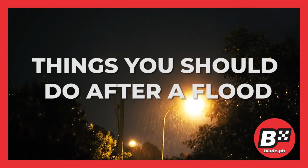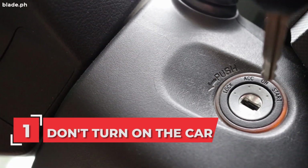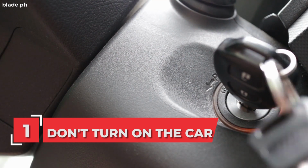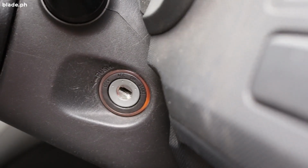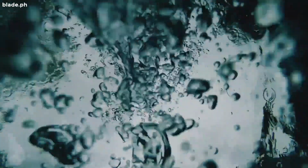Here are the things that you should do after a flood. Number 1, don't turn on the car. The most important thing to keep in mind after a flood is to never turn your car on without doing the necessary checkups. Remember that engines that have water in them can instantly destroy themselves when turned on.